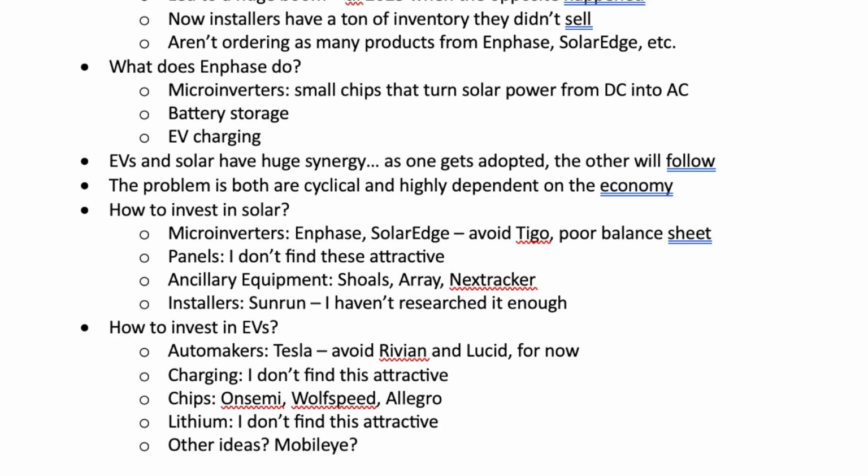An interesting niche is the ancillary equipment. So Shoals Technologies, they sell what's called electrical balance of system. It's essentially all of the pieces that go into a commercial solar project. So like connectors, boxes, anything like that helps the solar project work. It's typically a very expensive process, but Shoals helps to reduce that.